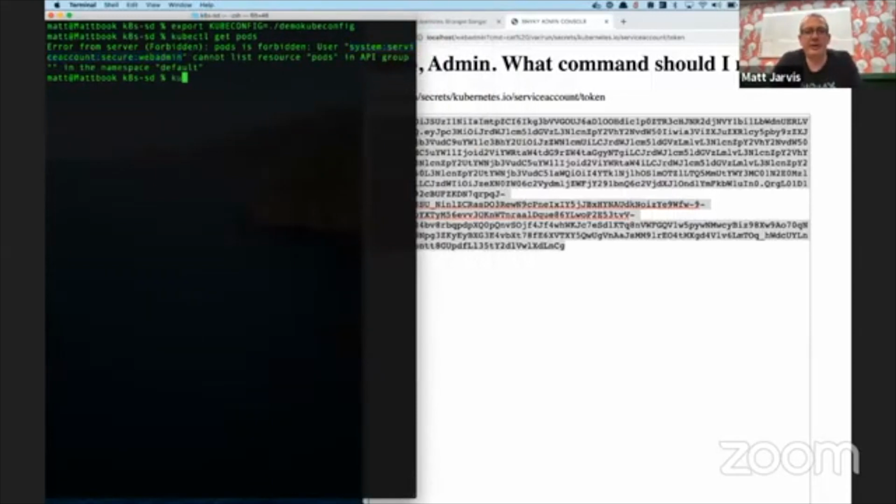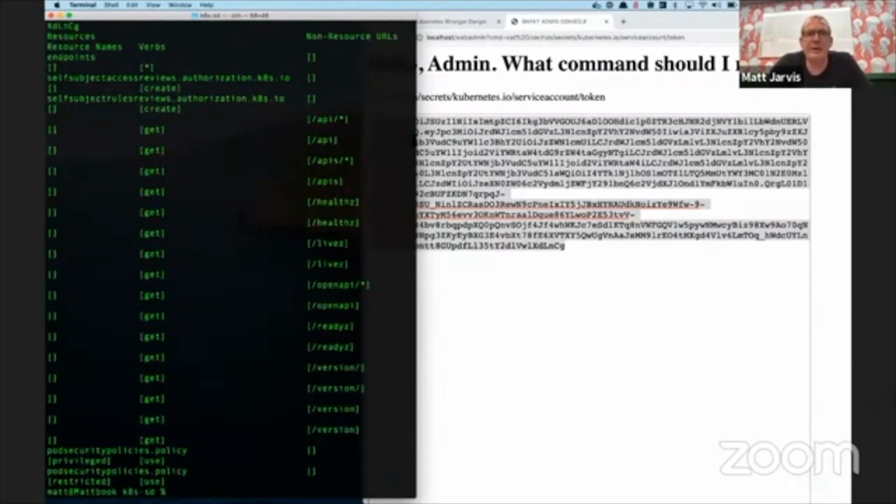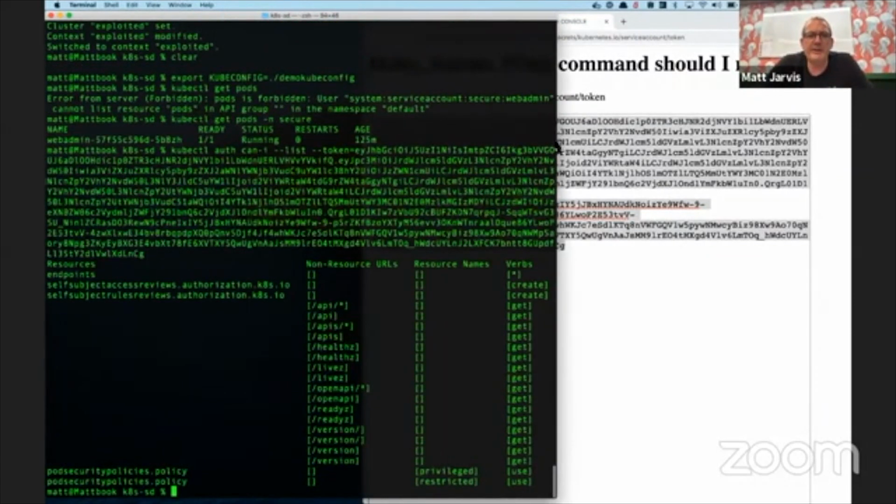So let's try and get pods in that namespace, and we can see that command has actually succeeded. So clearly this token in this secure namespace has some permissions. Let's look at what permissions it actually has. There are a couple of different ways we can go about this in Kubernetes. We can use the kubectl auth can-i --list command with --token equals our token. This is in the default namespace, as I didn't namespace that command. We can see we don't have many permissions here. We've got that endpoints permission there, but other than that, we don't have very much.